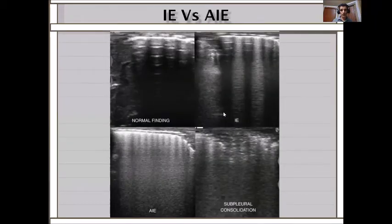Okay, this is interstitial emphysema. Interstitial edema versus interstitial emphysema. Look at this. Look at this air bronchogram. Do you see it? It's a bit unclear. Look at this. What do you see here?